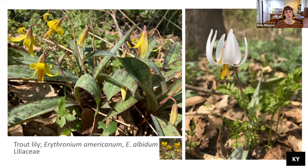Something I find really interesting: you'll first notice when trout lilies come out, the leaves are mottled and pretty easy to spot. And then they'll send up these flowers with these really beautiful, what we call recurved petals. They kind of go backwards, and then very conspicuous anthers. So this is where the pollen is, and it hangs down. It's very obvious.